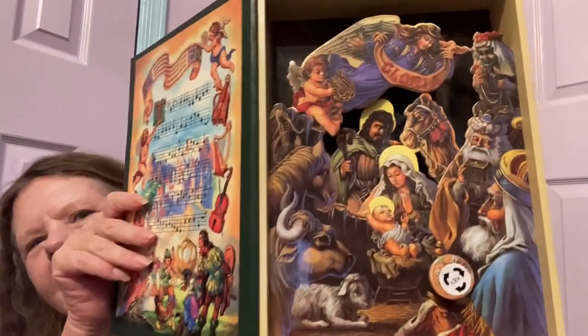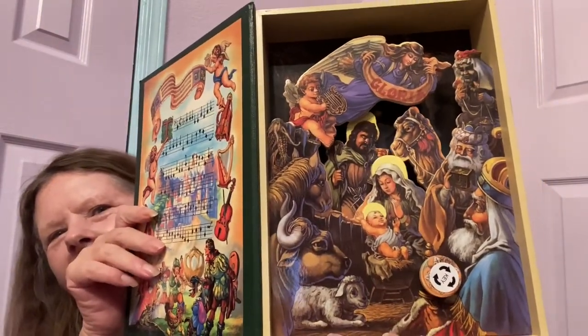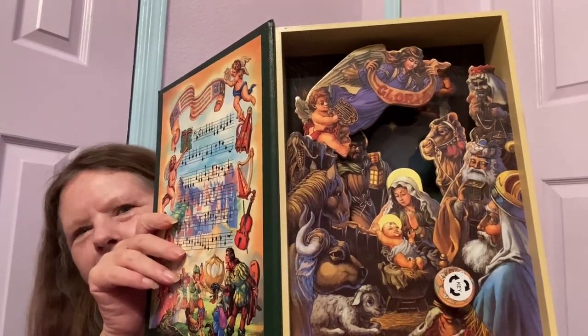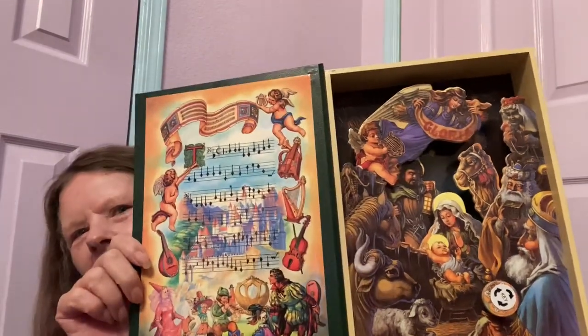Oh, let's try it again. It plays Silent Night. See the figures moving? That is so awesome. And it's in really good condition. So hopefully $25, I don't know. So anyway, kids, that's it for my haul.